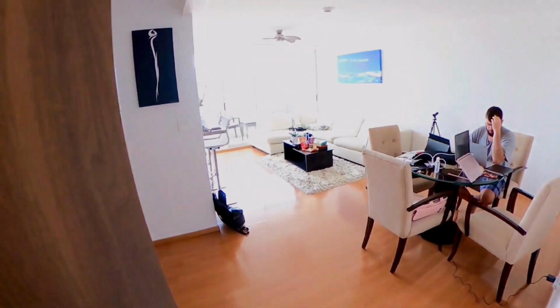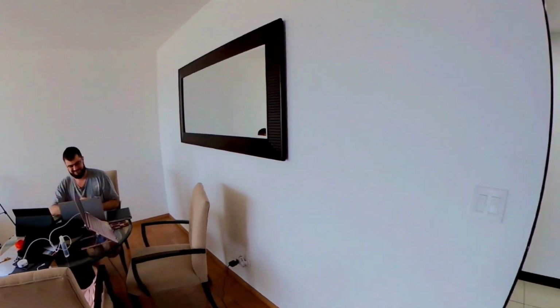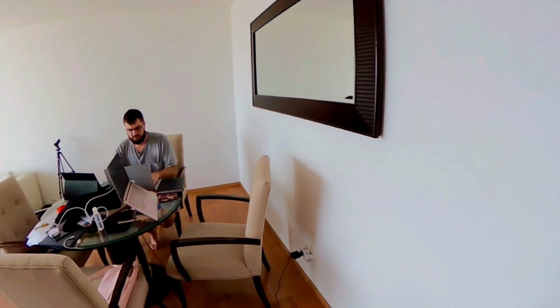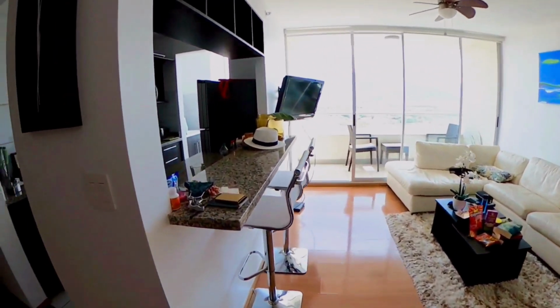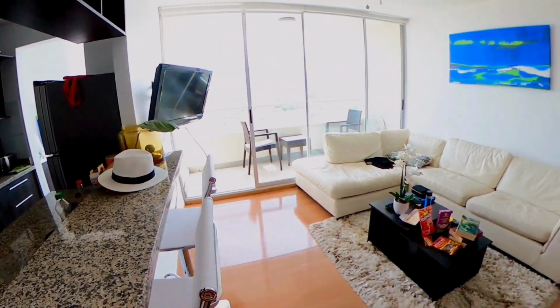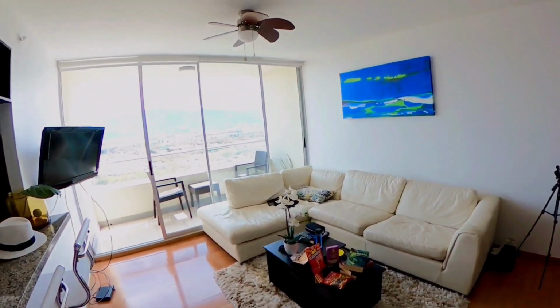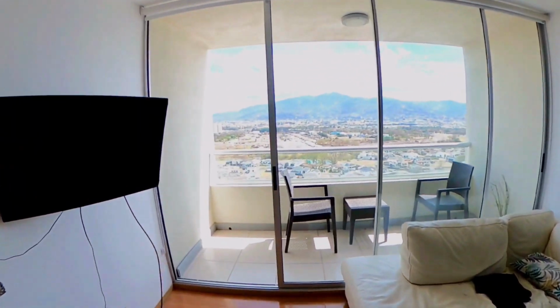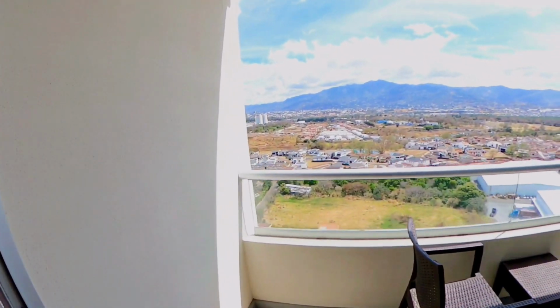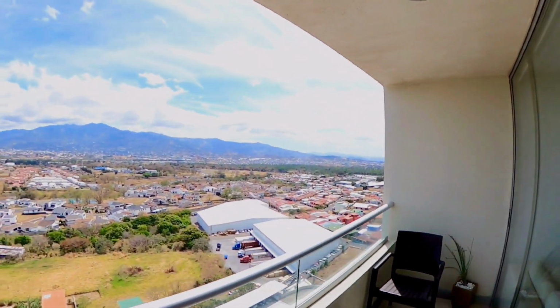Ito na yung room, naging working place or working area, yung dining table. And there's my lobby, ito yung living room. Dito kami kumakain, itong area na to. So this is the living room, and then yung sa balcony is really nice. You could really see, I'm not sure if it's the whole Costa Rica, pero oh my gosh, just look at that view, diba? It's very relaxing.